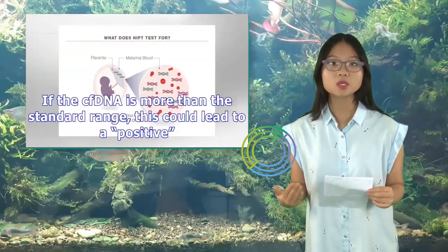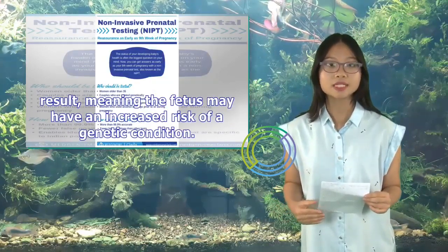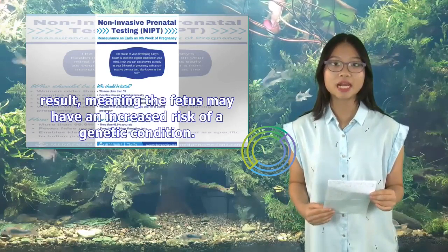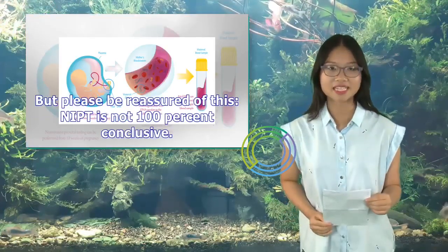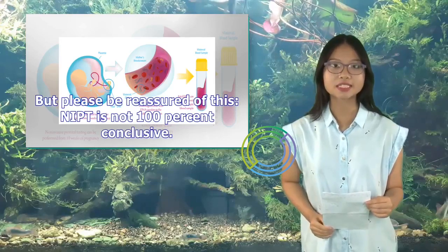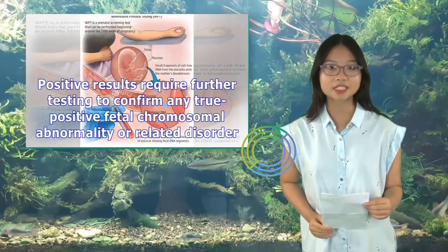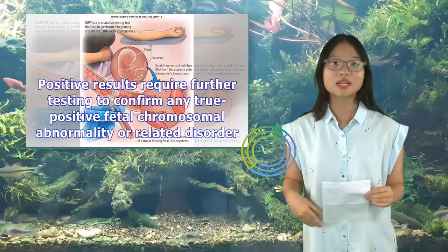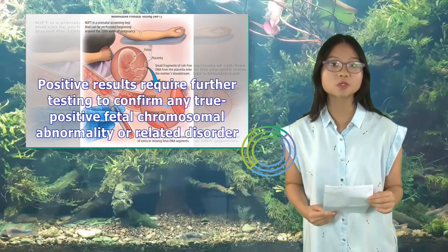If the cfDNA is more than the standard range, this could lead to a positive result, meaning the fetus may have an increased risk of a genetic condition. But please be reassured of this, NIPT is not 100% conclusive. Positive results require further testing to confirm any true positive fetal chromosomal abnormality or related disorder.